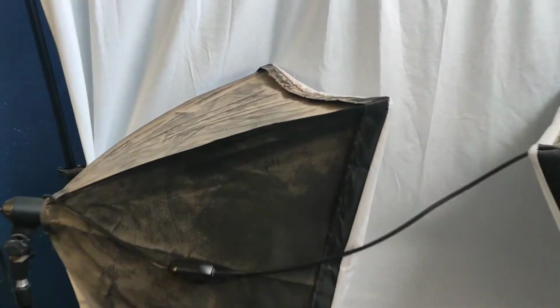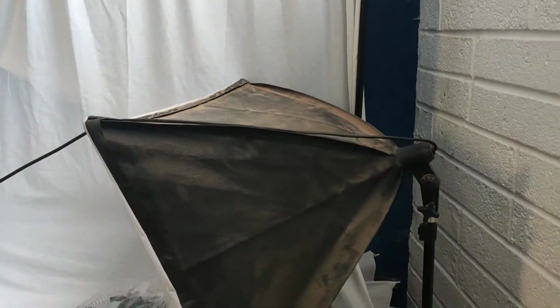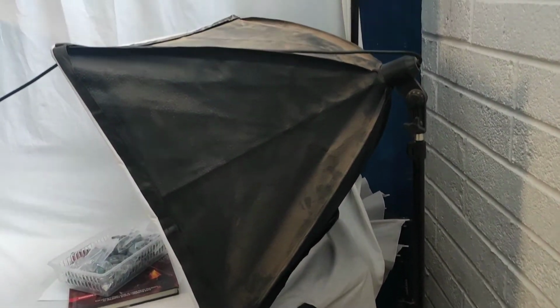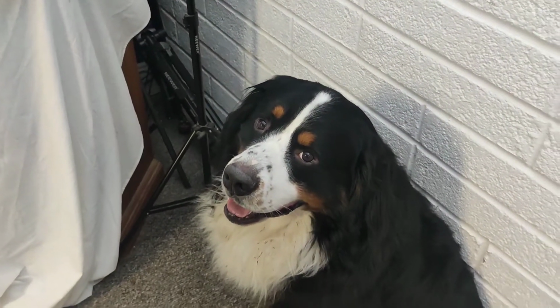Look how dusty this is. This is because of what I was talking about earlier about the dust from the workshop. Even after we've dusted them, they still accumulate. You can't get it all off. So, yeah. Hey, bear. It's not pleased with me.